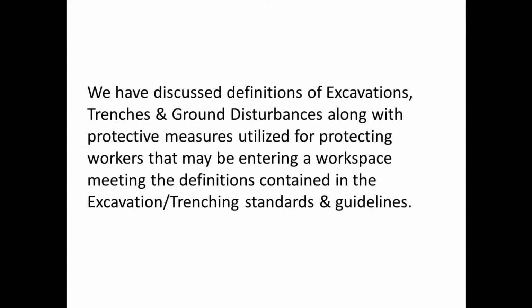You identify that during the JSA, JHA process. If you can also classify your soil during that process, it allows you to plan your employee protection activities. Do we need to get a trench box started this way? Are we going to need 2 trench boxes? Do we have enough area to slope and shore? Are we going to utilize shielding? All that changes based on soil classification types.